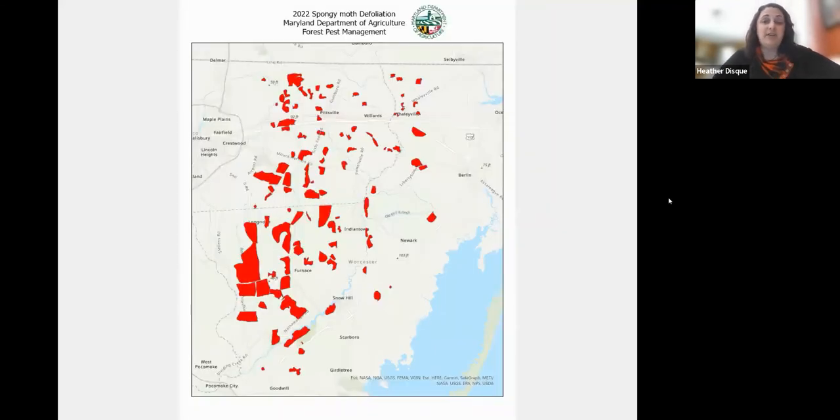Where is spongy moth this year? Unfortunately, it's in similar areas. Here is our aerial flight data from this past summer. This is where we saw spongy moth defoliation. Again, it's from the Delaware border down through Pocomoke City. It was 20,000 acres of defoliation this year, which is 10,000 acres less than last year.